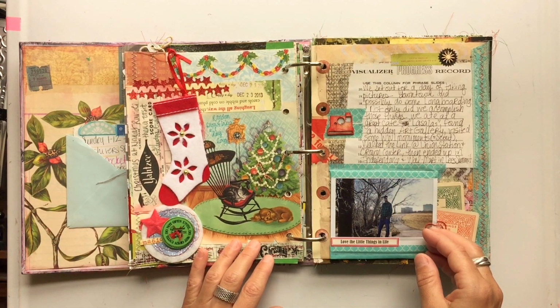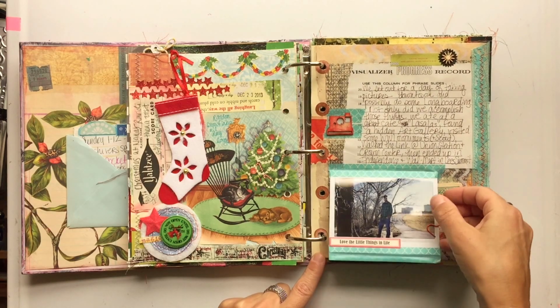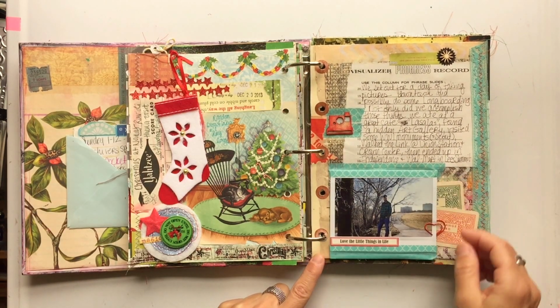And I didn't have photos. Actually, there's a photo right there, but this is a Polaroid, so this was one that I just had readily available.